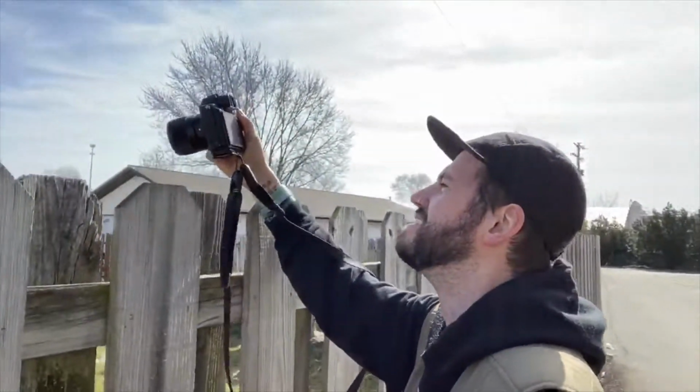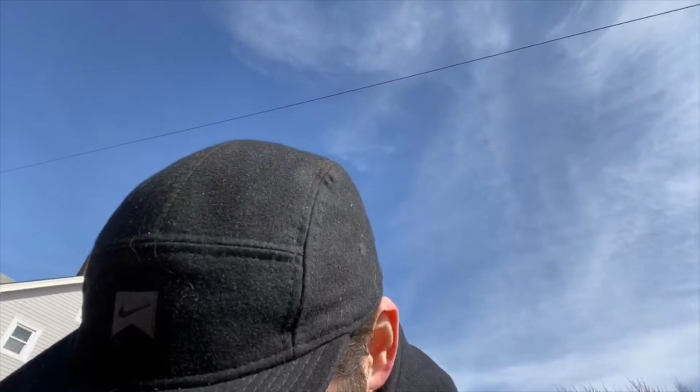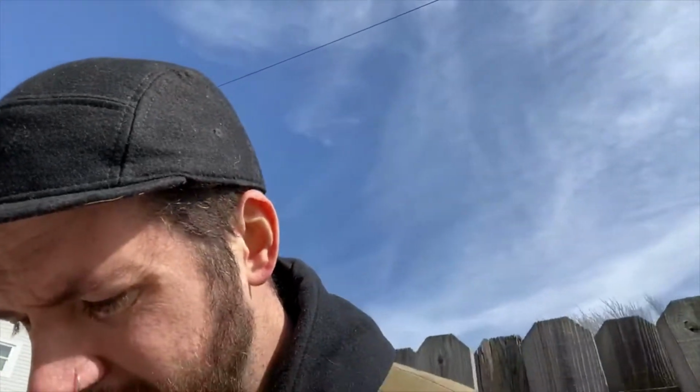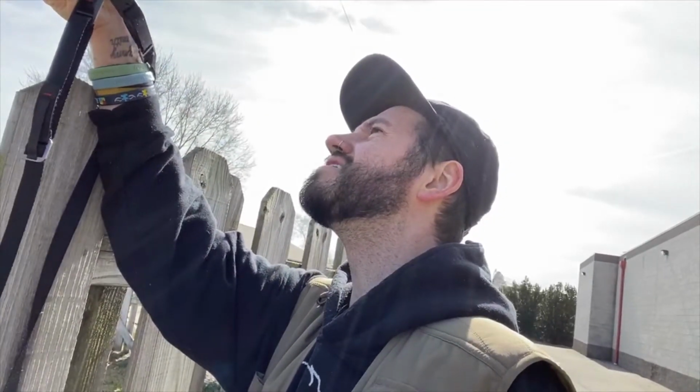Crazy here, but. Focus there. Can't see nothing, but I'm just going for it. People probably think I'm creeping over this, but I'm shooting a rusty garbage can. I'm so happy I brought the strap though.